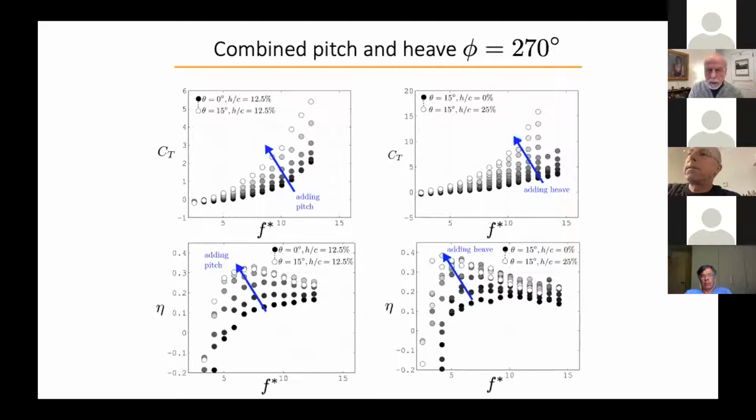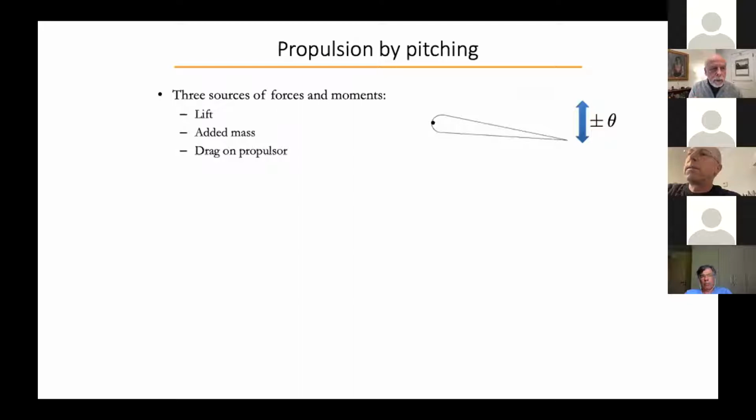If we look at the efficiency curve now, we can see that there is a dramatic effect of this combined pitching and heaving on the efficiency. We're going from, in some cases, as you know, around 10 to 15 to 20% up to 40% by adding heave and pitch. So we can see this is essential for efficient propulsion.